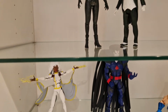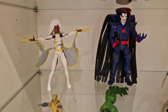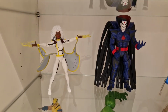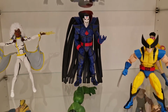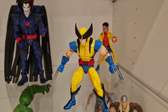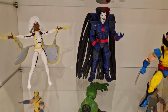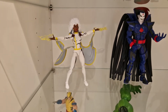Moving down, we have the X-Men 90s animated series figures. These are great. There's Storm, had a bit of hassle with her, but I got her in the end. I've got Jean Grey on the way and Morph, Jubilee in the background there. I think they need to do a Beast, Charles Xavier and a Cyclops in this wave. So hopefully soon we'll be getting those.